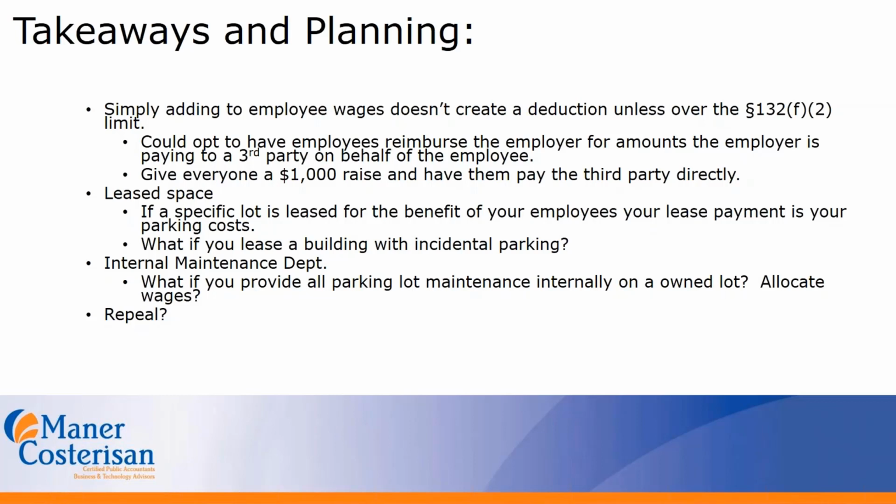Some questions on lease space. This has been kind of an up in the air question. If you're leasing a specific lot for the benefit of your employees, your lease payment is your parking costs and any other costs that you maybe have to incur to maintain it.